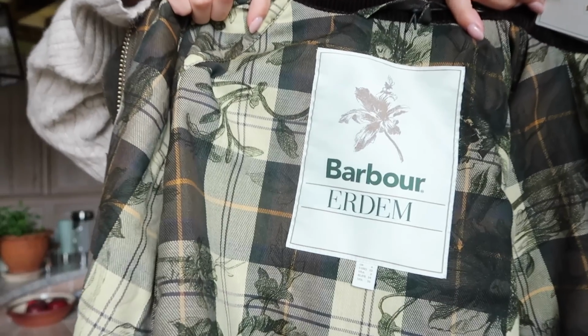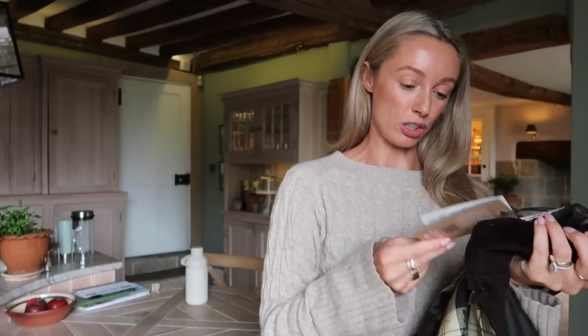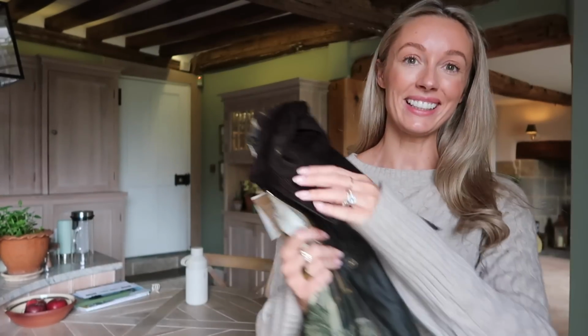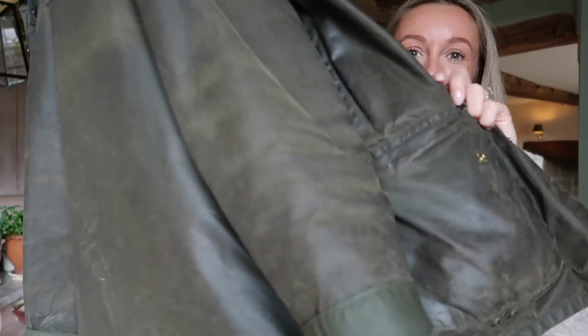So what do you guys think? I'm quite in love with this, and I'm gonna try to reach for this over my ancient one. Shall I show you the ancient one? Sorry, just quickly, I just noticed this. How nice is that? I love it. What a great collaboration. And this here is my OG, my original.